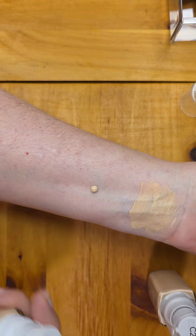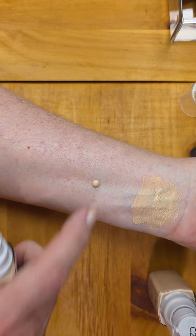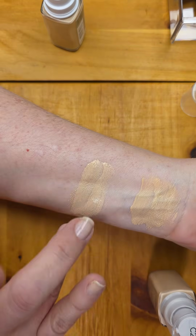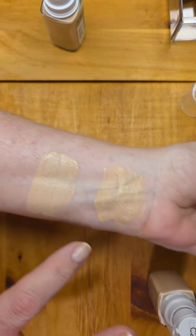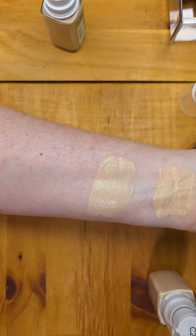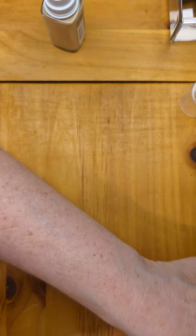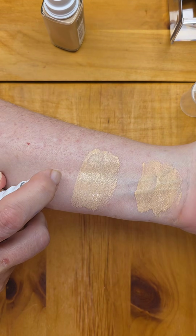Okay, so this is the warm. The middle one is the neutral, which doesn't look too bad. You can see that it's not quite as yellow as the warm. I hope you can see that on the camera. I've got a ton of light in here, so.